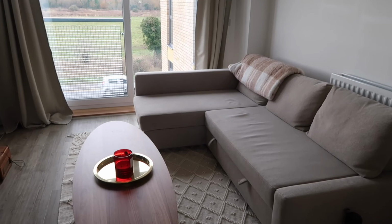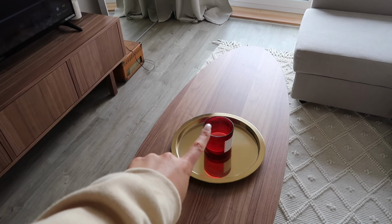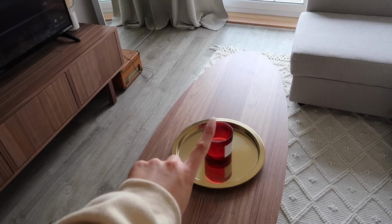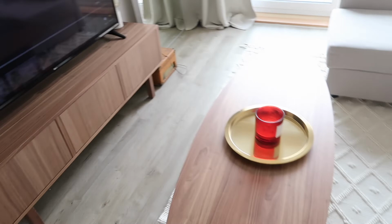But you've seen our sofa, and then Emily's parents got us this gorgeous gold tray. I'm just trying to use up this candle, by the way. I realize that the color of the glass doesn't go with anything. I am well aware, but I love the smell of it. So I'm just trying to use it up. And then they also got us these gorgeous candlesticks and candles. But yeah, this is the rug.